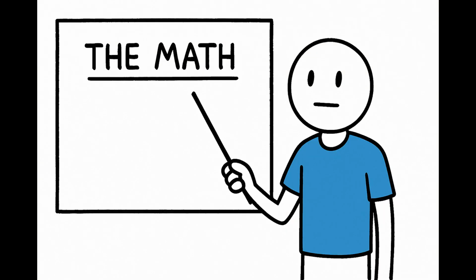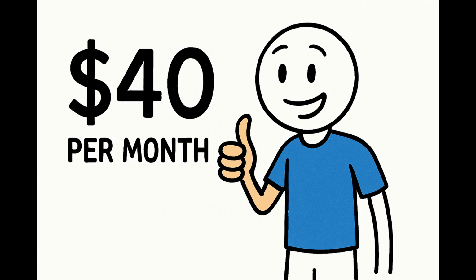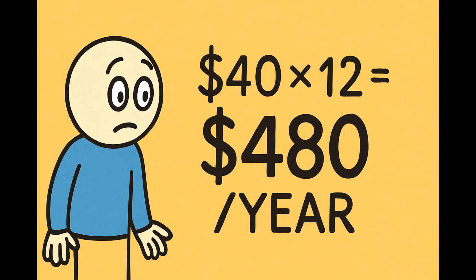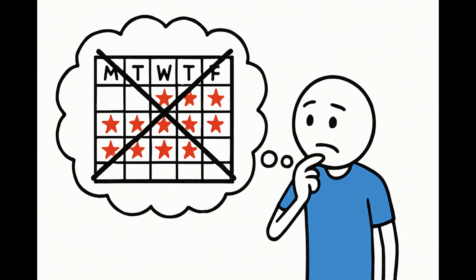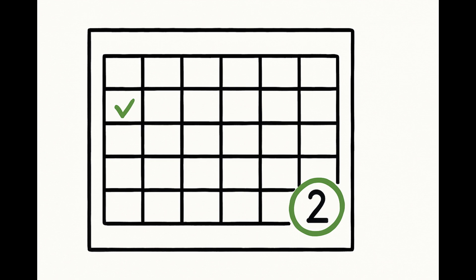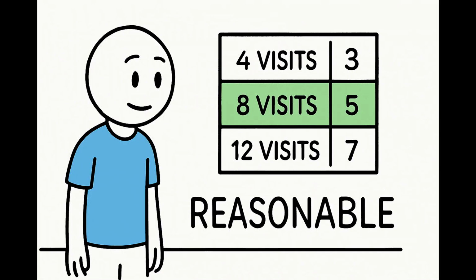Here is the math. A typical mid-tier gym membership runs between $30 and $60 per month. We will use $40. At $40, you are paying $480 per year. Now think about last month. Not how many times you planned to go. How many times you went. If you went 8 times, each visit cost $5. That is a reasonable deal.